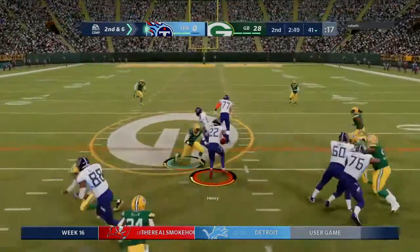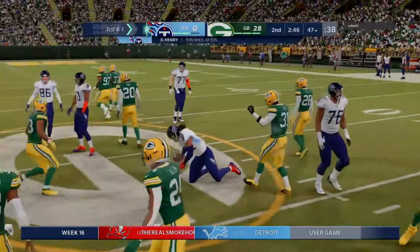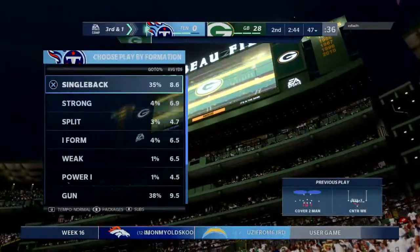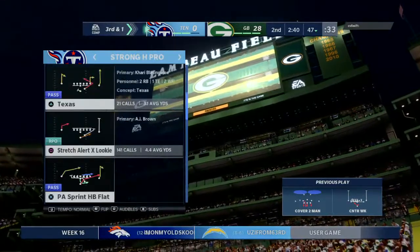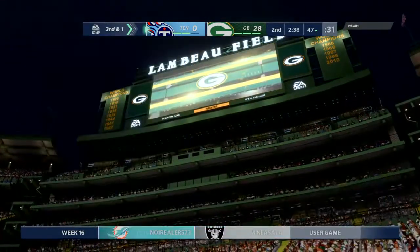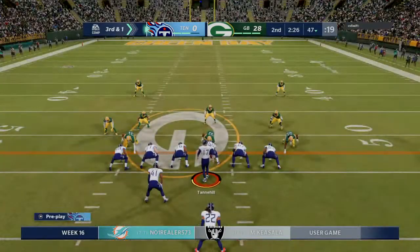On 2nd down, here's Henry. And able to work about 5 yards out of this as he's taken down up near the 47. I think we can safely say that those types of plays are the backbone of this offense. We know not every run's going to be a big hitter, but you know they'll take that type of result on each and every attempt.